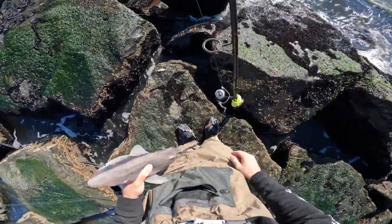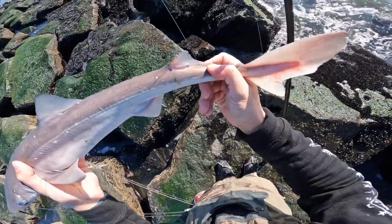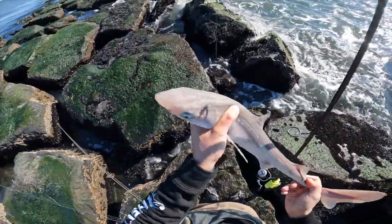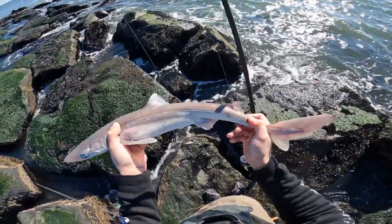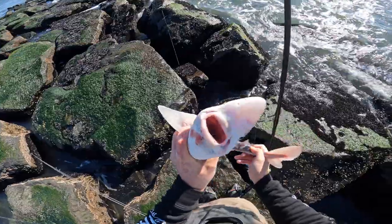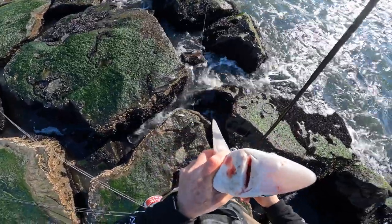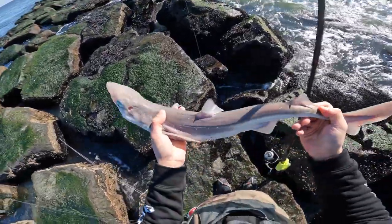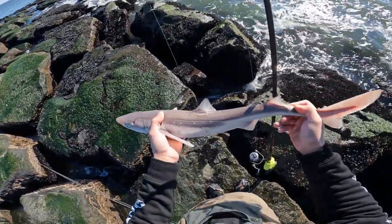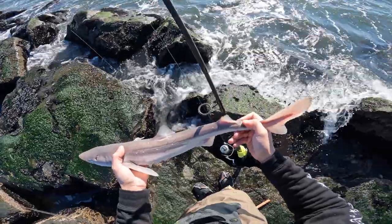All right, so that right there, that little spine on the back of its tail, the spine on its dorsal fin, man, those things, if they get you, it hurts like you couldn't believe. And not to mention, they do have small teeth, nothing crazy, but you know, they're an underrated species. In the cold winter months when everything else is gone, I don't mind coming out here and catching them.